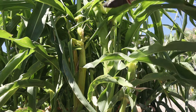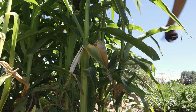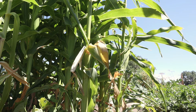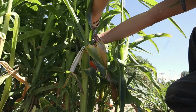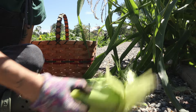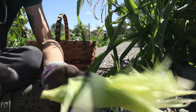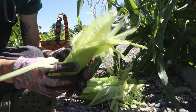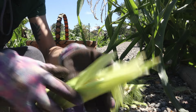Oh, that is ready. Oh, the earwigs love the corn. Phew. We do have a couple over here. There's one that has no silks. I think this is it for the corn today. I'm just going to go around and take off some of these outer layers and cut the bottom a little bit more. I'm hoping removing some of the outer layers will help get rid of the earwigs that are hiding.